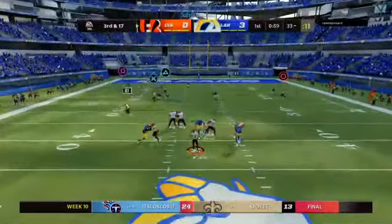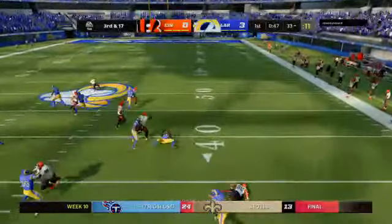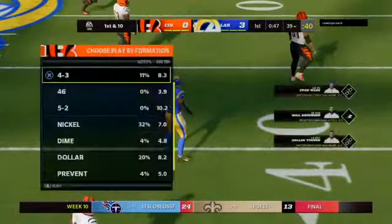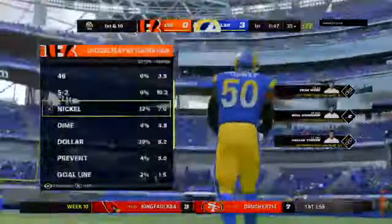Back to throw. Into double coverage, and it's intercepted. Picked off at the 28, and the return stops at the 39-yard line. No doubt, a very disappointing end to what was a pretty strong opening drive.